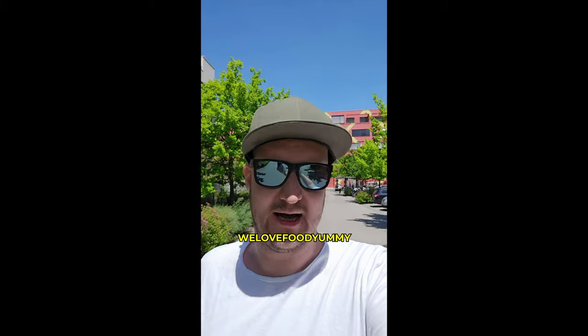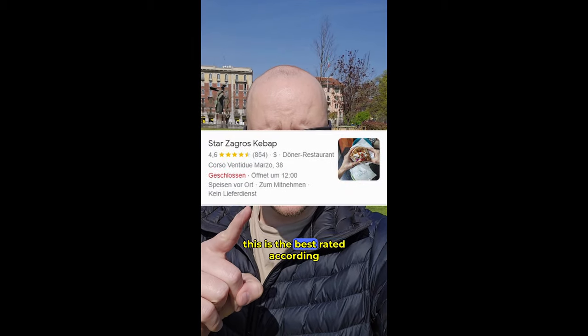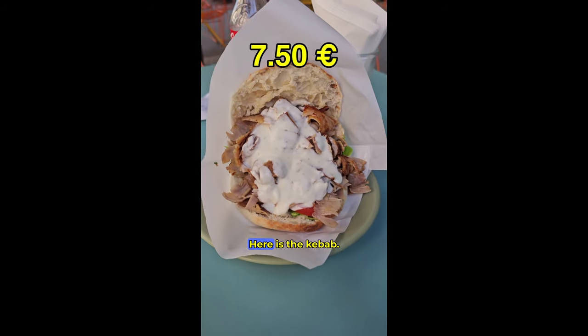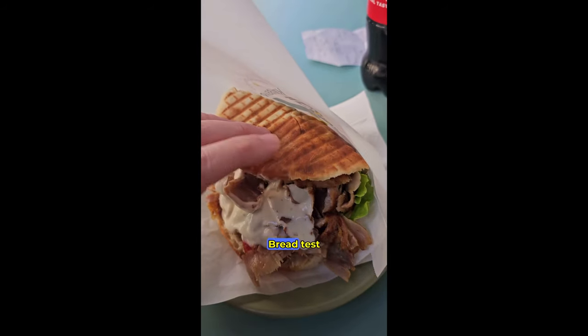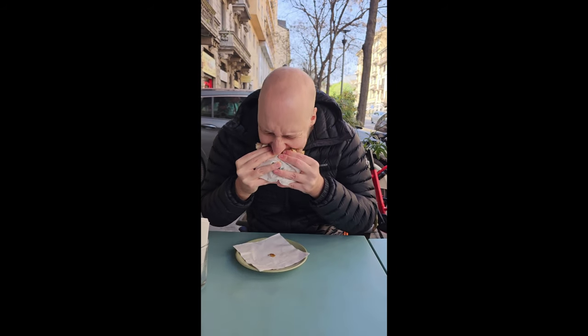We love food, yummy. How is the kebab in Italy? We are in Milano. This is the best rated according to Google. Let's go. Start Sagra's kebab in Milano with a rating of 4.6. Here is the kebab, bread test, meat test, and now the whole thing.